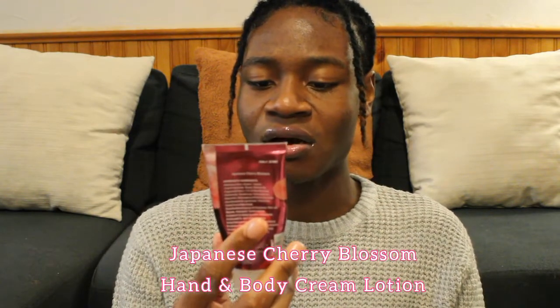And for this one also, I will use it all the time. This one is called Japanese Cherry Blossom. It's a Vivo color Japanese Cherry Blossom hand and body cream. This is what I normally use all the time, the one that I showed you guys earlier, and I absolutely love it. I will just take a little bit and gently rub it on my hands, because my hands can be really dry, so I use it all the time. Trust me, guys, I absolutely recommend it. It works for me.